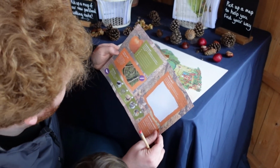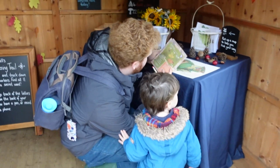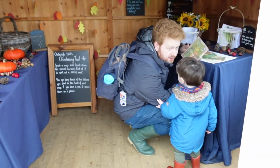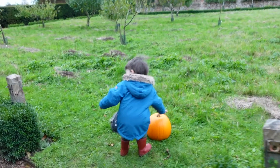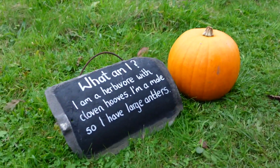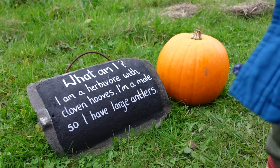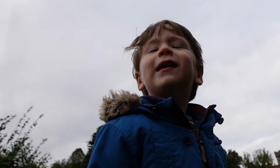Look, we've got to find different birds. Look out for pumpkins in the garden and guess which creatures are hiding. Okay, so looking at pumpkins. Right, we've got to guess this animal, Colin. It says, what am I? I am a herbivore with cloven hooves. I'm a male, so I have large antlers.